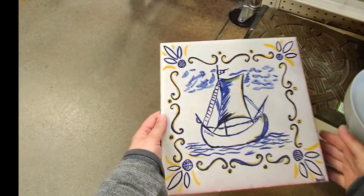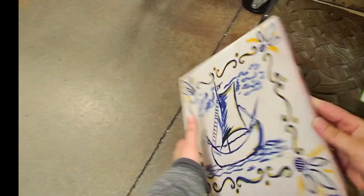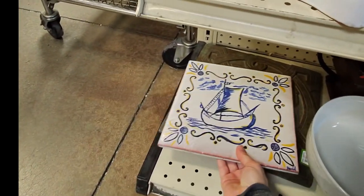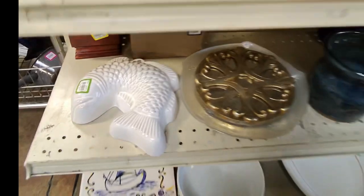Look at this tile. This tile is absolutely beautiful. It has a ship on it. There was no markings on the back, but it was signed on the bottom by David. David did a really good job.